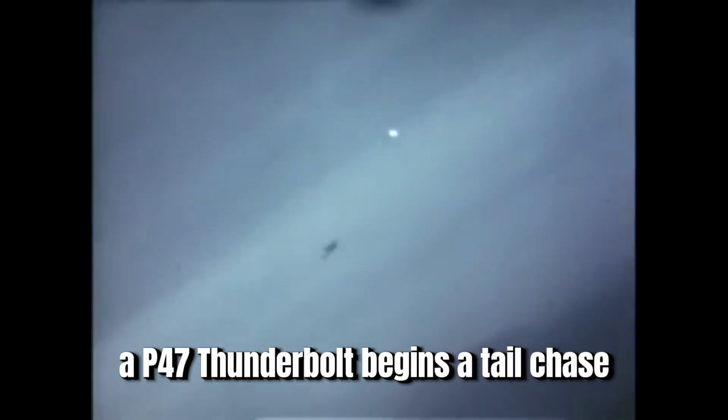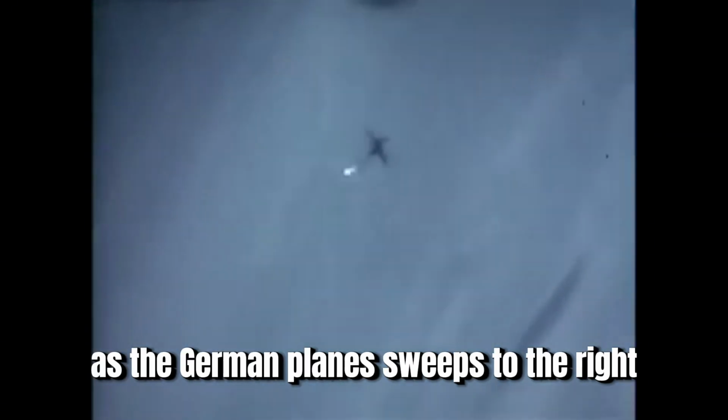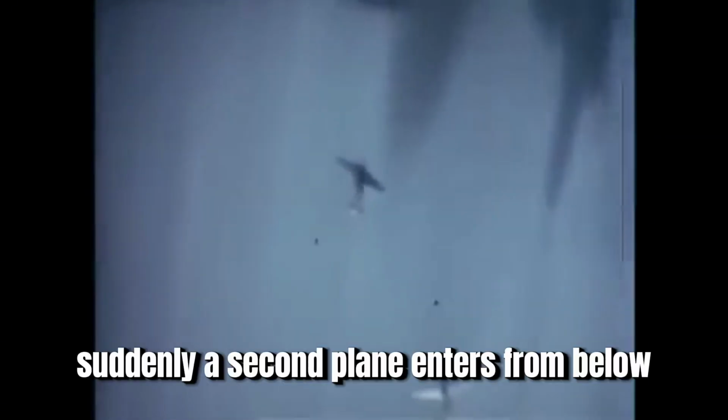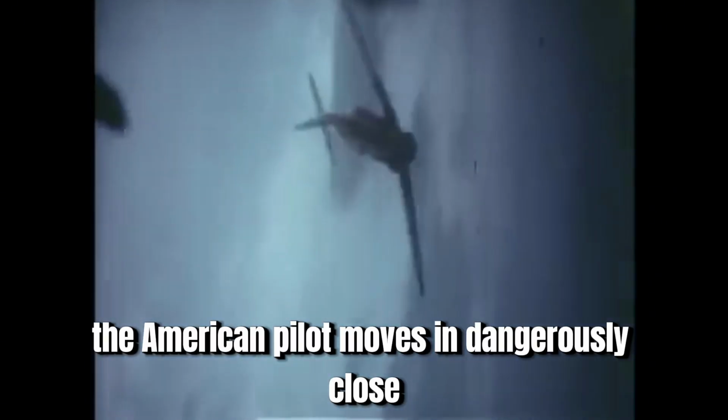There is also a limited amount of color footage shot in Europe. In this clip, a P-47 Thunderbolt begins a tail chase. The tracers illuminate a wide arc as the German plane sweeps to the right. Suddenly, a second plane enters from below. It is a P-51 Mustang directly in the line of fire. Despite this interference, the American pilot moves in dangerously close.